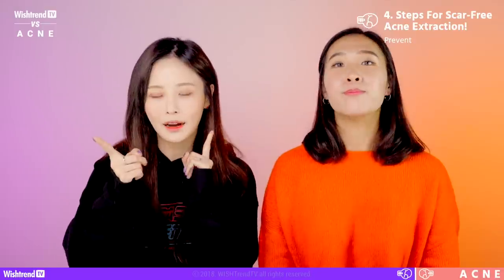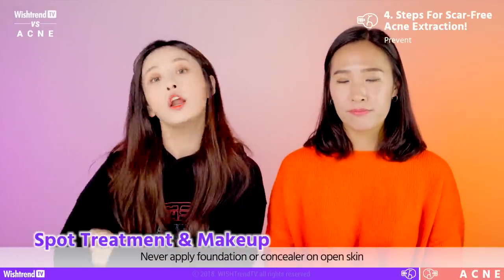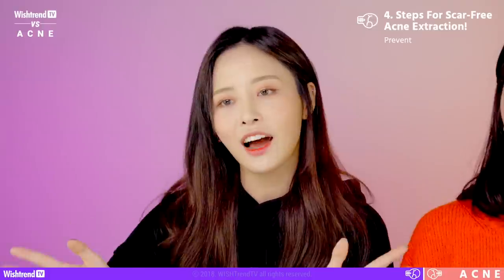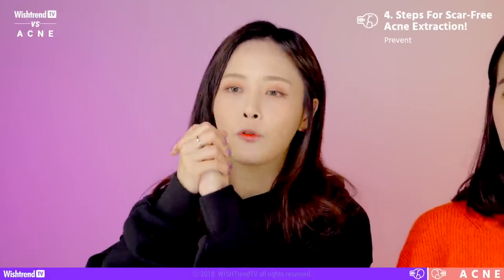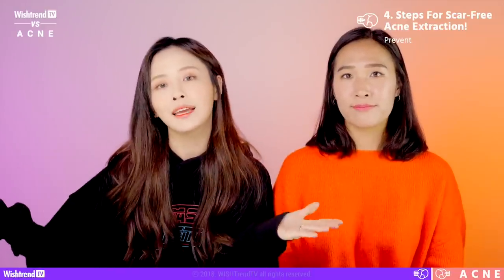Spot treatment and makeup. Never apply foundation or concealer to the area if your skin is broken and open. The risk of bacteria getting into the blemish is very high. If you're not into the acne patches, we recommend a gel-type spot formula that will form a film on the open area. It'll make sure the skin is closed before applying any makeup.